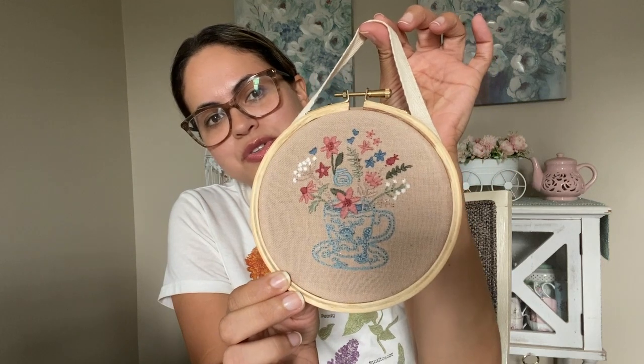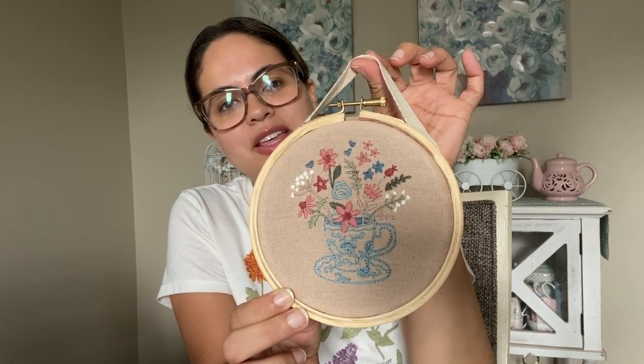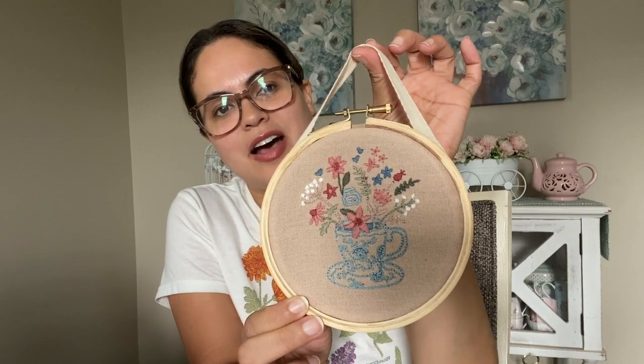It's beautiful embroidery. I'll move it a little closer so you can see, but it's a teacup. It's an embroidered teacup with these pretty flowers coming out, and it was definitely less than $5 at the antique store. It was not expensive at all.